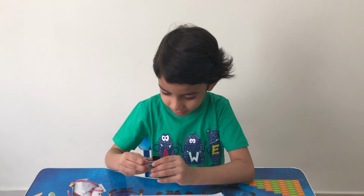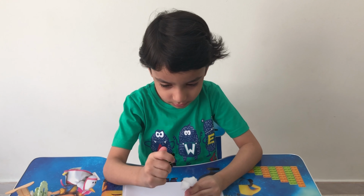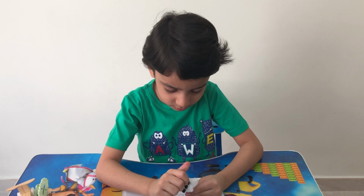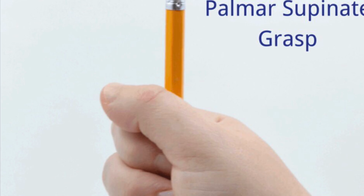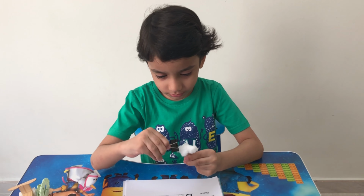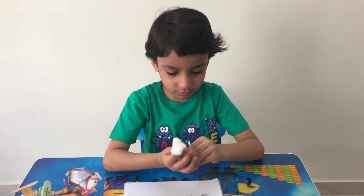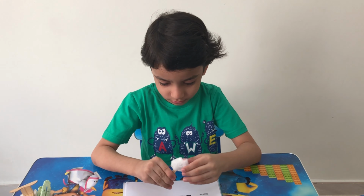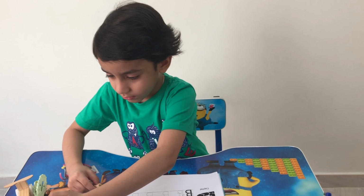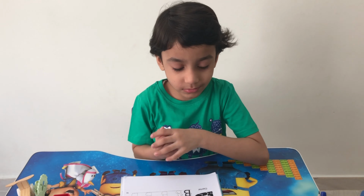Then the palmar supinate grasp. I'm telling you the meaning: the kid will use his palm much during this stage rather than the fingers. Then comes the digital pronate grasp, around the age of 2 to 3 years. There the child will start scribbling. If the child is scribbling by the age of 2 to 3 years, let the kid do it. Do not stop them. And they also start holding the pencil in a downwards position. I will show you.